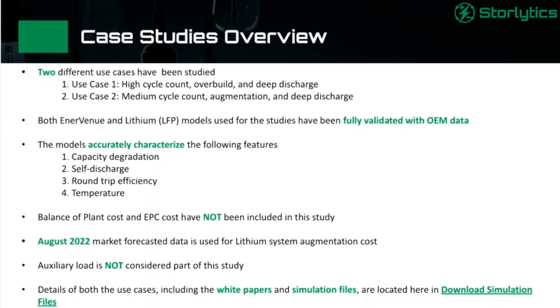Something to note is that the balance of plant cost and the EPC or any kind of engineering cost is not included. So the numbers that we'll be showing are basically the cost of the DC block, your PCS, and then your energy loss cost, energy cost, and then cost for maintaining your performance guarantees.